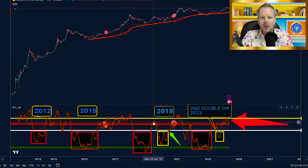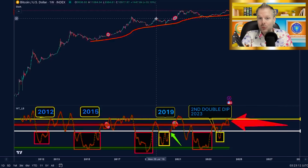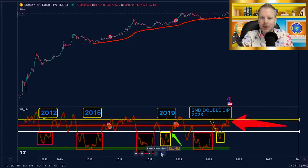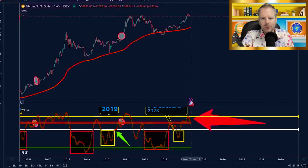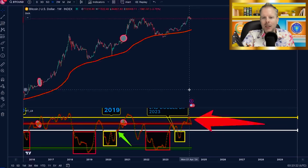2019, we moved up to this yellow line for the first time in 2019. That was in phase 1. We got rejected. We crashed down into our double dip. Our most recent cycle, this is literally our first time up to this yellow zone, and that is in phase 3.